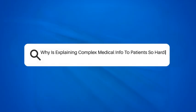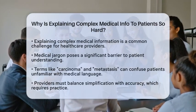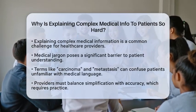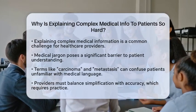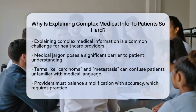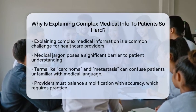Why is explaining complex medical info to patients so hard? Have you ever wondered why explaining complex medical information to patients can feel like climbing a mountain? It's a challenge that many healthcare providers face daily. Let's break down some of the reasons behind this difficulty.